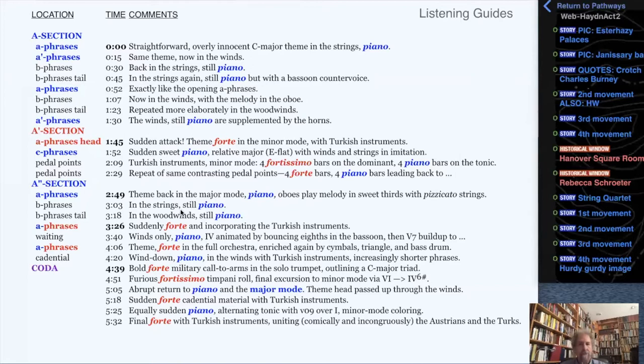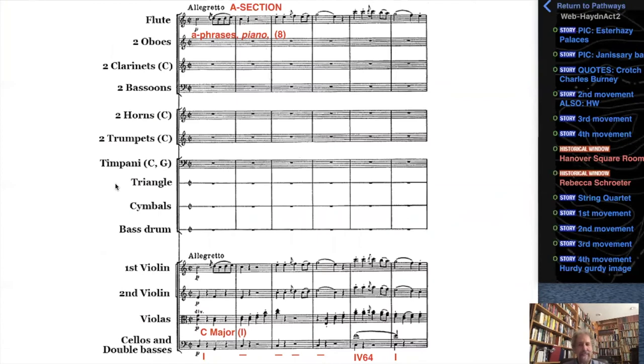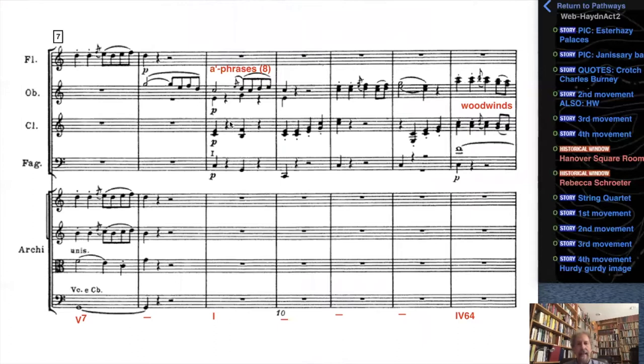And then it returns back to the major mode for the final A section, seemingly exactly as in the Naples version. So let's in fact go to the score so we can get an even clearer picture of how all this goes down. You see here the A sections and then a coda at the end, which we'll talk about when we get to it. It's very much like its Naples model, except of course there's no hurdy-gurdy or chamber organ. Oh, we have a flute. And so on, and then the winds are going to crack at it.